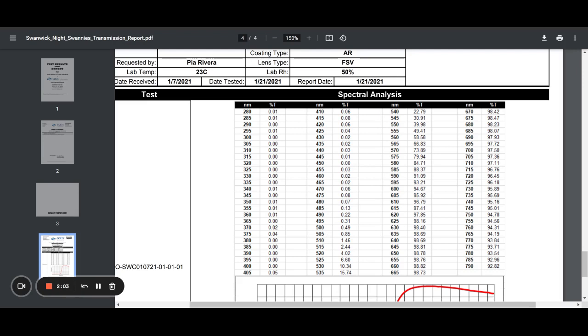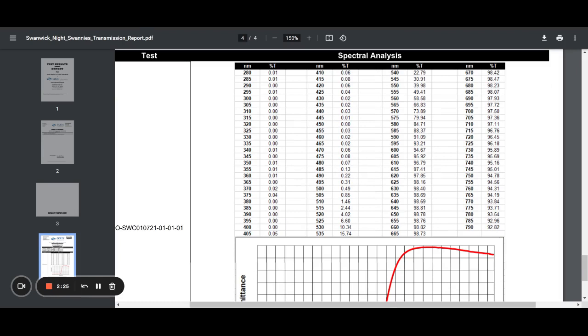At 500 nanometers, which is the high end of the blue light spectrum, we can see that it was blocking over 99% because only 0.49% of blue light was able to pass through the night lens. And the part of the blue light spectrum which is known to most affect sleep and the ability to produce melatonin is between 400 and 480.